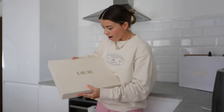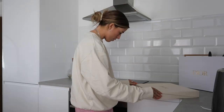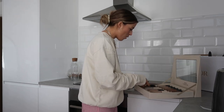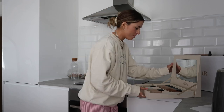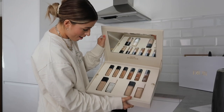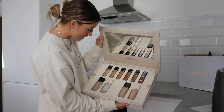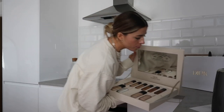Look at that. I don't think I've ever seen something so beautiful. It's textured. It's neutral. Wow. I don't think I've ever seen a PR package so amazing as this. It's their new, well, I think it's new. I don't know if it's new, but, oh, it is new.